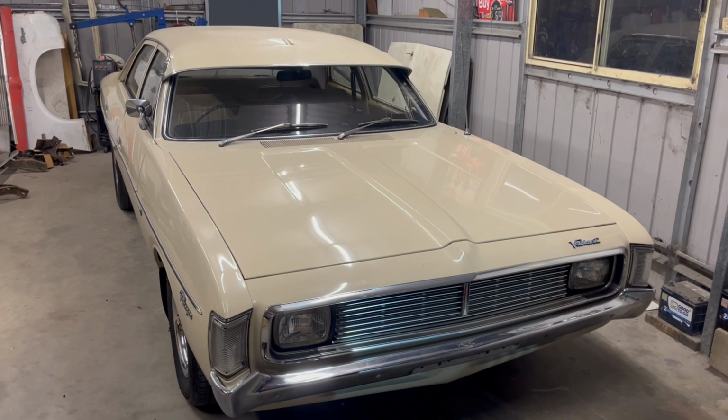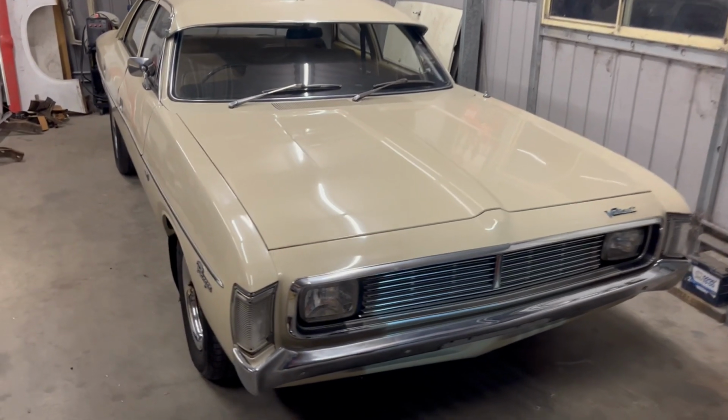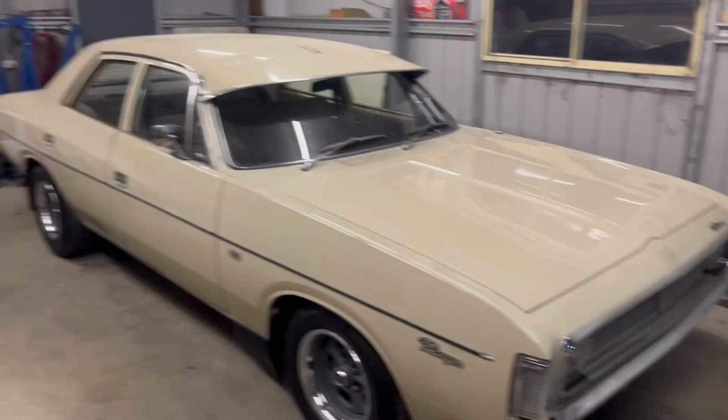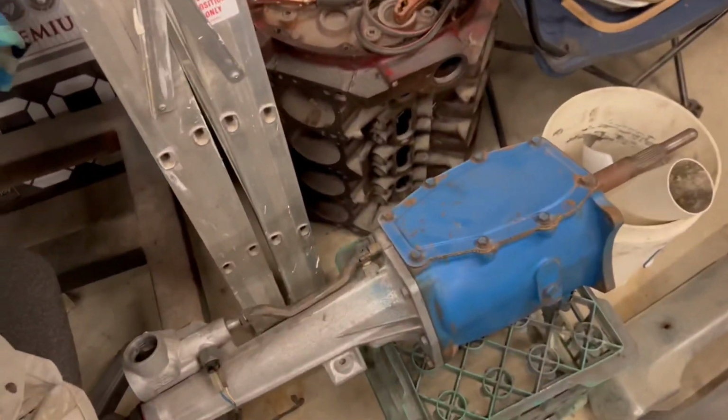Alright, the big girl's made it to a new home. Delivery's done. So there's a little bit in store for this car. We will see it a bit more down the track. There's a few goodies laying over here that might end up in it. And we've got a built close ratio 4-speed sitting there.